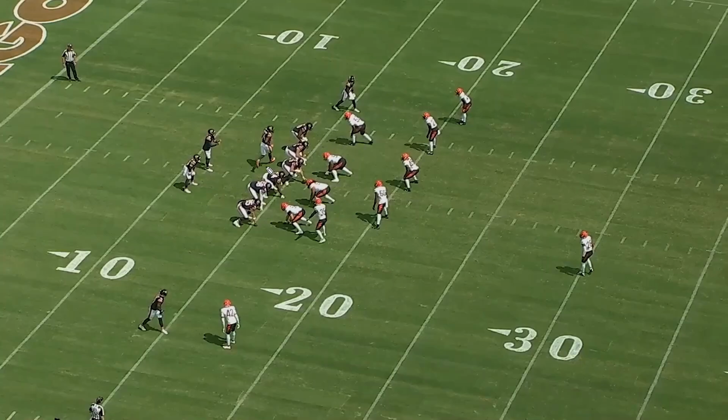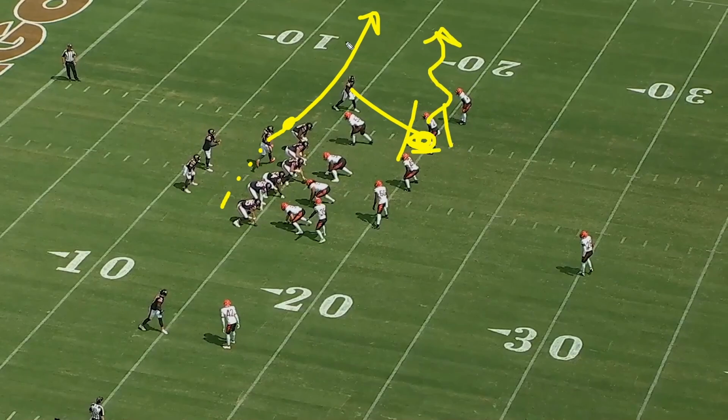Next play here, another good job by Caleb Williams, reading out the defense and seeing what they're doing. All the Bears are going to run here is they motion this tight end across, and he's just going to get out in the flat, and this receiver is going to come here and just settle down right in this area. All Caleb is reading is this flat defender. If he pushes out with the bubble or with the flat, throw it here. If he sits on this hitch, throw it out to the flat and let your guy go get some yardage after the catch. You're going to see what happens right here.